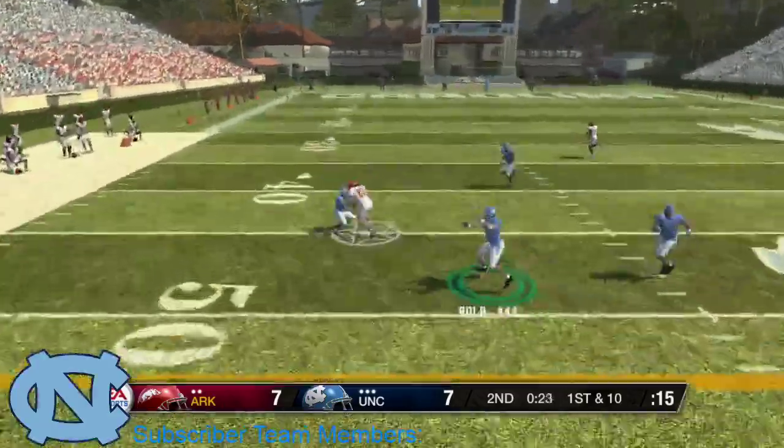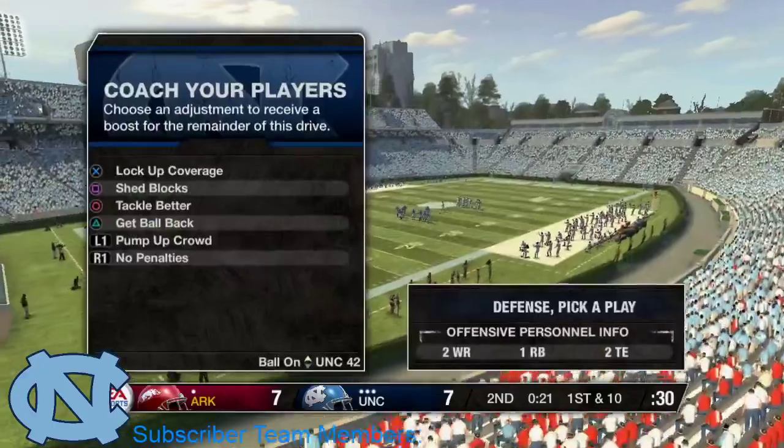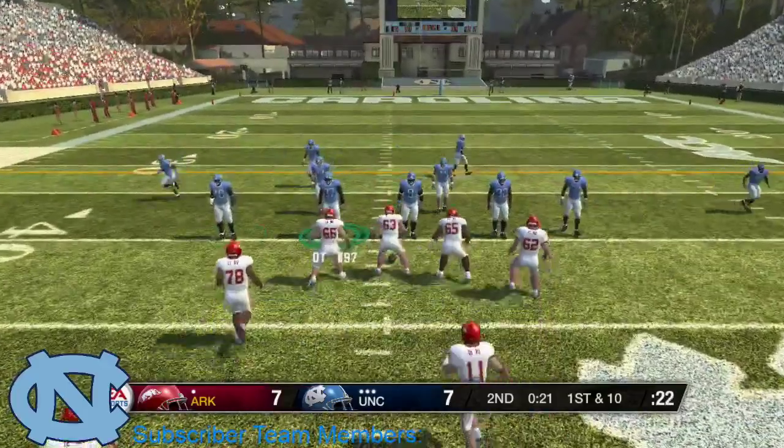Drops back on 1st down. The defenders are really going to have to get their heads into this game. That was a big play, and on 1st down, no less. Takes the tackle at the 42. 2 tight ends here. The offense calls a timeout.